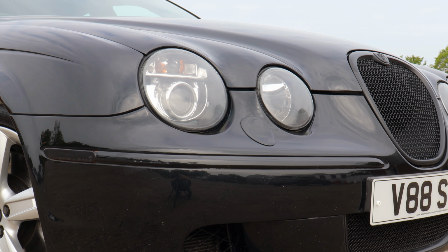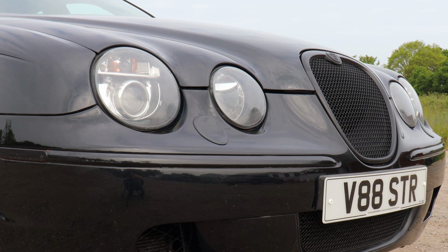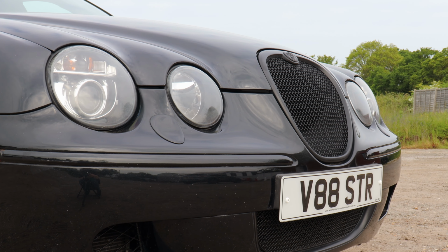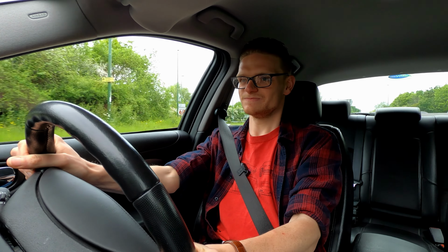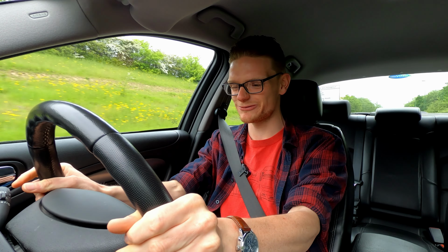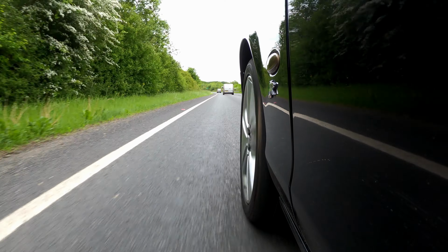What I love about the S-Type R though is its split personality. It can cruise along in comfort and relaxation just like a diesel S-Type can. But when a straight bit of road comes up, put your foot down. Whoa! And there ain't much this side of a Porsche that can hold it off. And it's cooler than an M5 in my eyes, because it's that bit more subtle and that bit more of a left field choice.